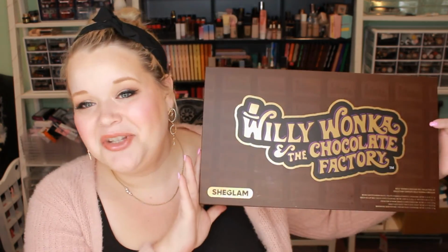All right, everyone, so those are all of the products that come in the Sheglam Willy Wonka collection. You guys, I have to be honest, even without trying the eyeshadows, I don't think there was a single dud in this collection. There's not a single thing I didn't enjoy. I have to say this is probably one of my favorites in a while, and I'm very happy with this. I love the presentation of the box.